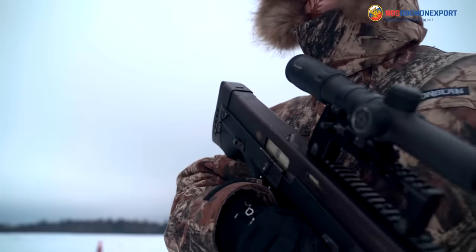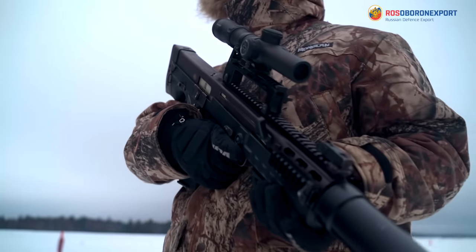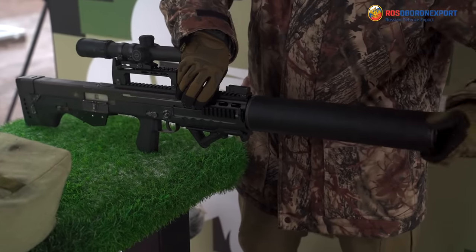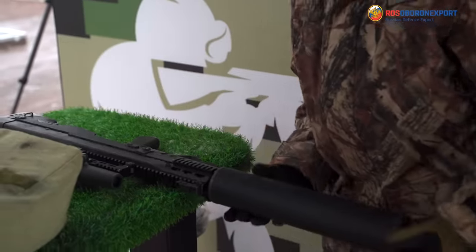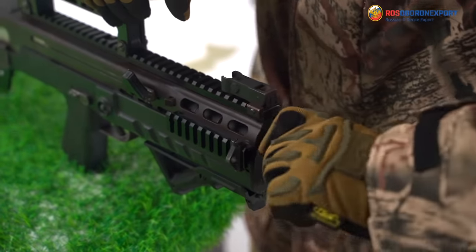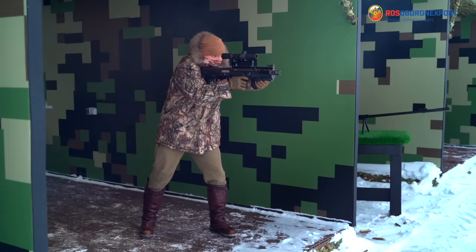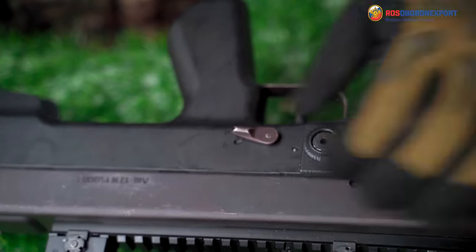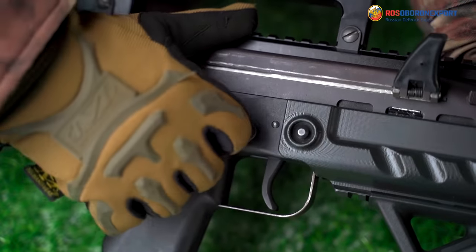It has a bullpup layout, unusual for this type of weapon. The trigger mechanism is hidden in the stock to reduce its size. The body of the rifle is made of plastic and hybrid aluminum to make it light and sturdy at the same time. The safety switch is ambidextrous, as well as the fire mode selector.